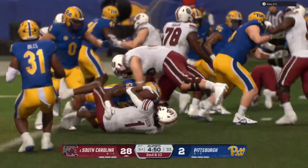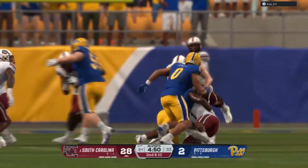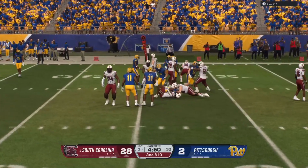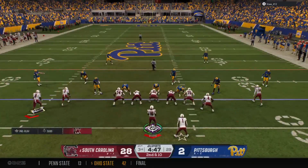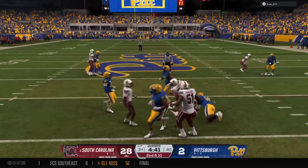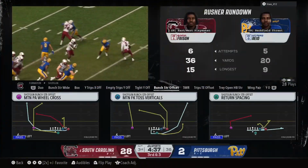Awesome job up front by this defensive line, being so good at the point of attack and eating blocks, eating some double teams that allows these linebackers to run free, unencumbered, and get to the football. They got nothing on the last play. It's 2nd and 10. They'll leave it with him. They ripped off 7 on that one. Now a 3rd down and 3.